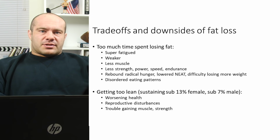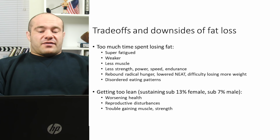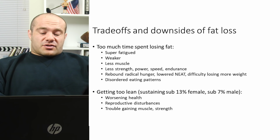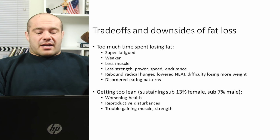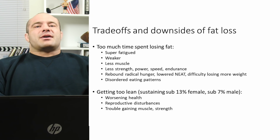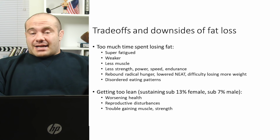If you're a male below 7%, in most cases, your sex drive is going to be down to what the hell is sex anyway. And if you're female, your sex drive may change, but the reproductive disturbances for you are actually more serious than sex drive because you will stop being fertile in the technical sense. You will go into amenorrhea. You will not have periods anymore and ovulation will stop. That's a real bad deal.